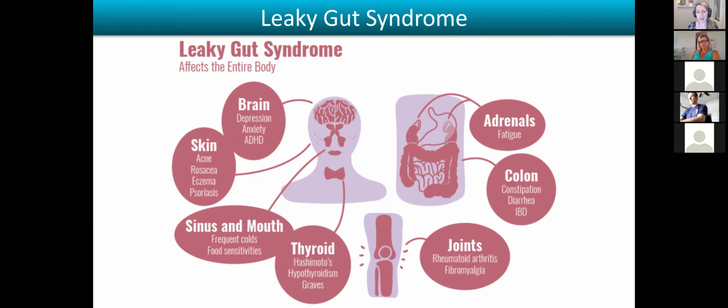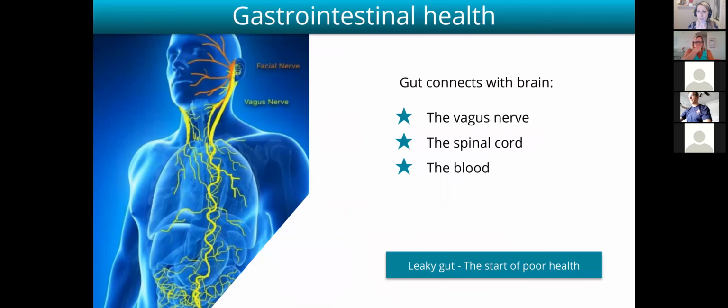If we have issues with skin, sinus infections a lot, or if we frequently get colds or food sensitivities, if we're having problems with our thyroid, usually in combination with lacking iodide, if we have problems with adrenals or colon, constipation, diarrhea, IBD. If we have a problem with our joints, it's most likely from the gut.